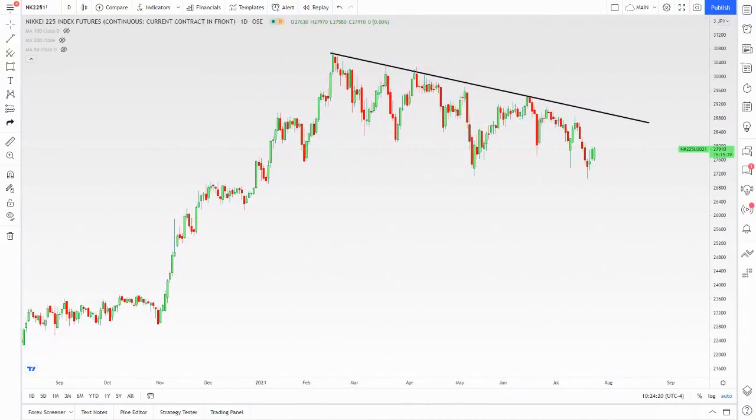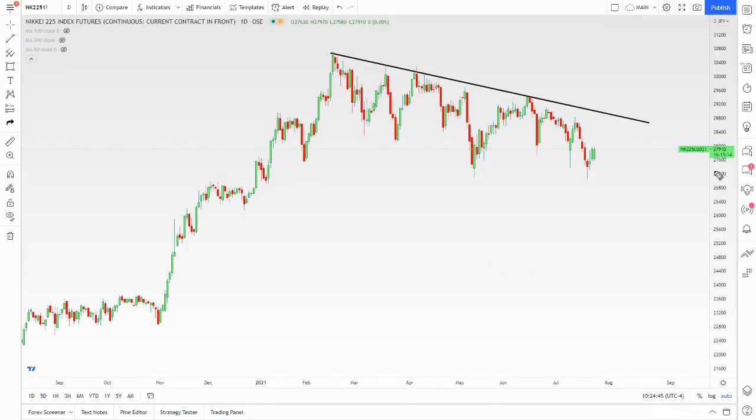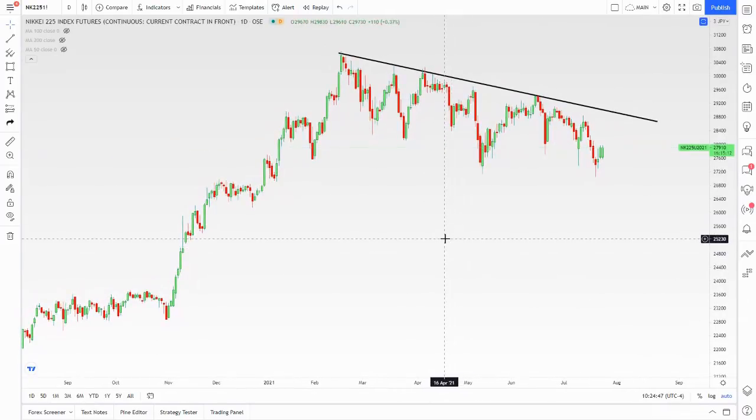You could watch the Nikkei if you see some form of a breakout. Remember also that this has a lot of correlation or inverse correlation to the yen. A lot of times we do see the yen strengthening when the Japanese stock market is dropping, right? And then vice versa. When the stock market here in Japan is rising, a lot of times you do see some yen weakness come back into play. So keep an eye on that for some of the yen crosses.